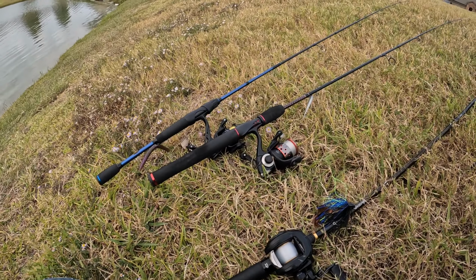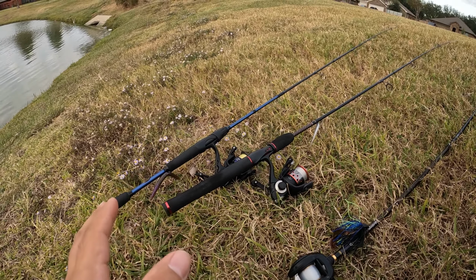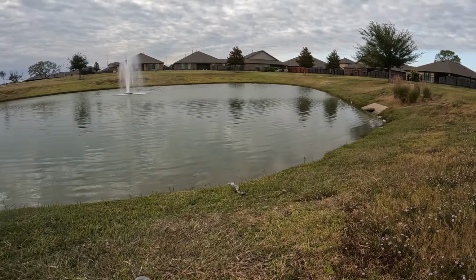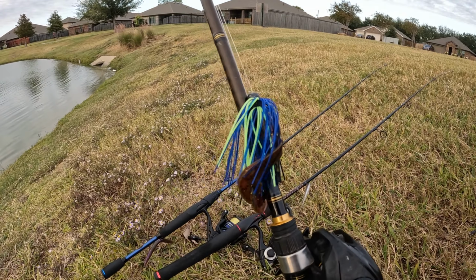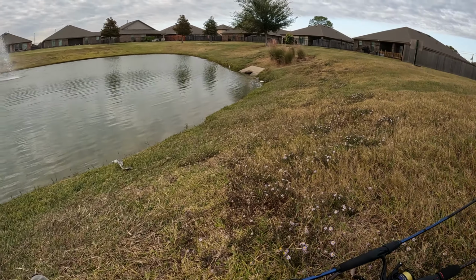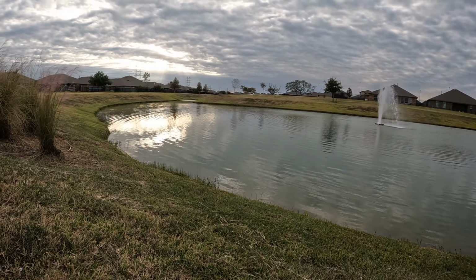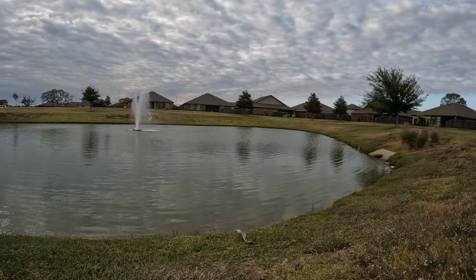Anyways, I brought out two spinning combos. So we got the drop shot and the Ned Rig. That should definitely get us a bite on one of those, because you're gonna catch something finesse fishing. And then I brought out a jig. Hopefully we can catch something on that. I've been trying the jig lately for the past 2 months, and I'm not getting many bites on it, but it's one of my favorite go-to lures when the water starts to really get cold. Anyways, let's get started. You guys stay tuned.